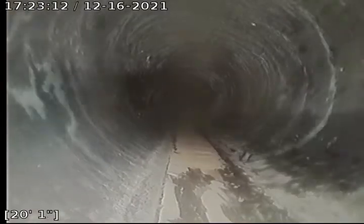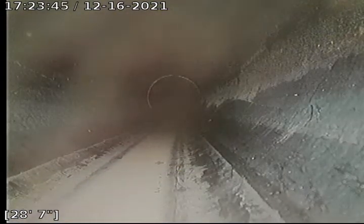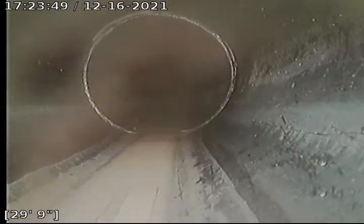I'm going to continue to push out. Take a little bit of a turn. I'm pushing. Seems to be in fair condition. And we'll pause our camera monitor here for a second. This joint here looks like fair, maintainable condition at this point. I'm going to continue to keep on pushing out.